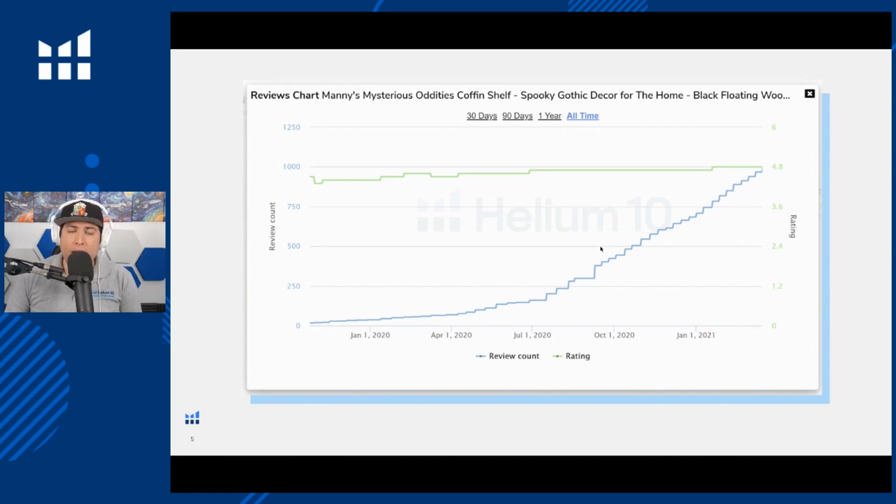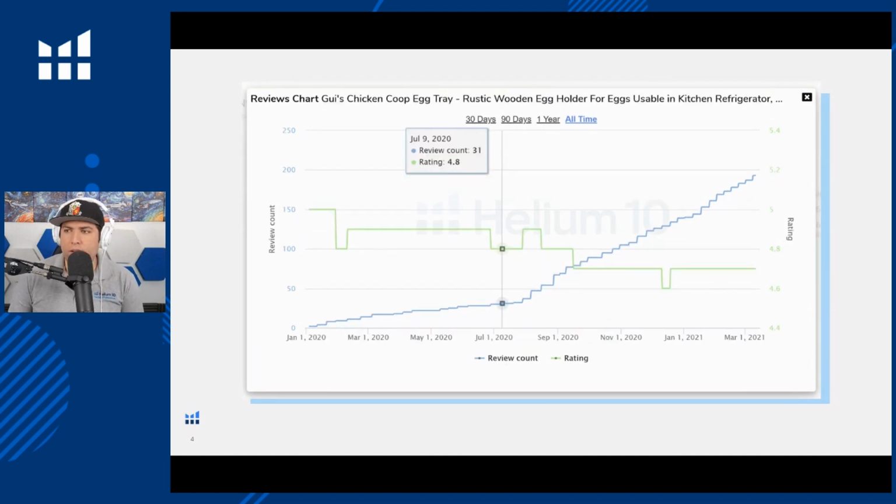All right. Now the egg tray that I showed you guys a little bit later had a similar trajectory in review velocity. But it's actually even more crazy. In the first 6 months of last year, let me go back to that slide here. Let's see if I can show that. All right, so here's the egg tray, right? In the first 6 months of last year, we sold 700 egg trays, Project X egg trays, and we gained 28 reviews.